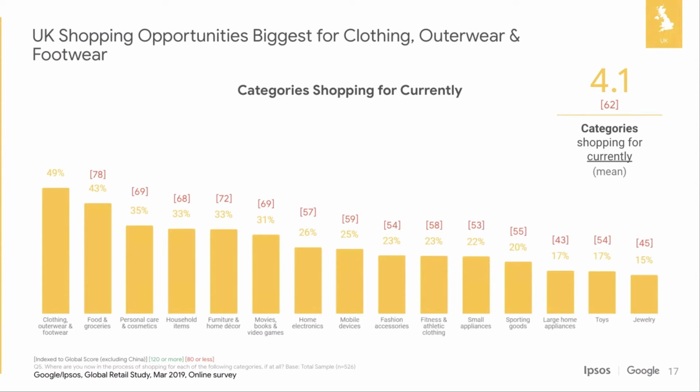Clothing, outerwear and footwear are very large e-commerce categories in the UK, but the average UK shopper is actually shopping across 4.1 categories at any given time. What does this mean? Well, there could be a huge opportunity for cross-sell for companies looking to export to the UK.